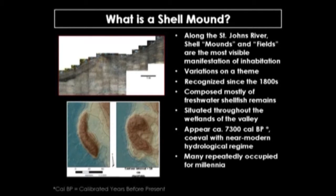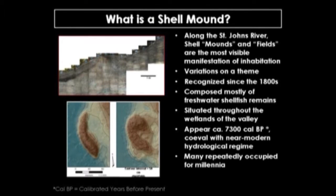We know, going back from the work of Wyman and C.B. Moore, that there are many variations on a theme. Of course, except for a few cases, we weren't given great topographic maps to go along with particularly Wyman's and C.B. Moore's excavations. So that's one problem. But we do know that the linear shell ridge, which we'll be talking about a great deal here, is a predominant type throughout much of the river valley.